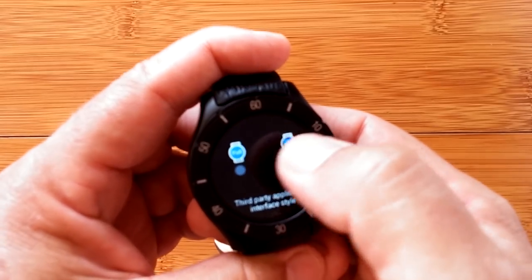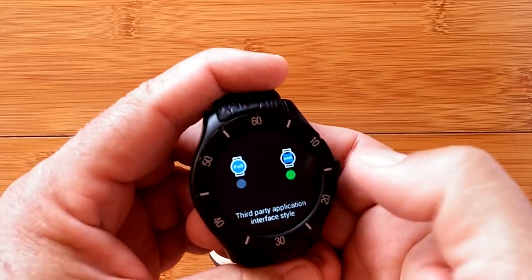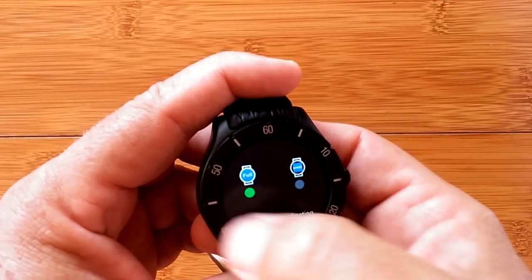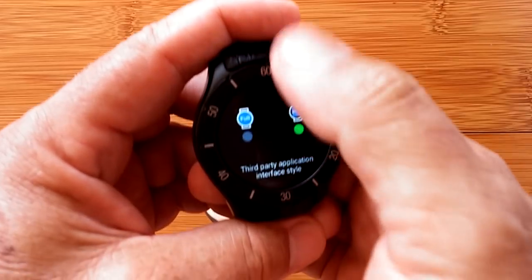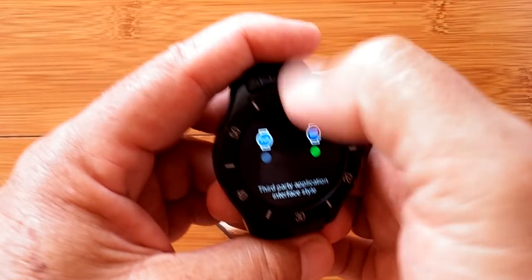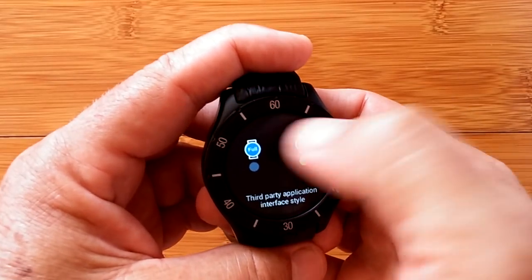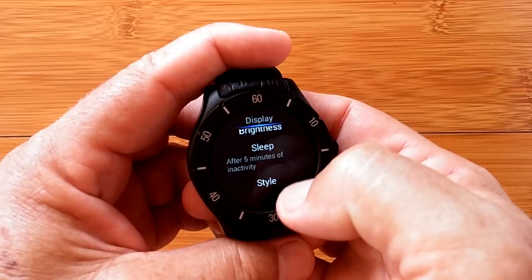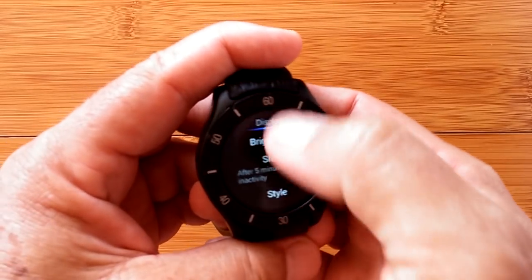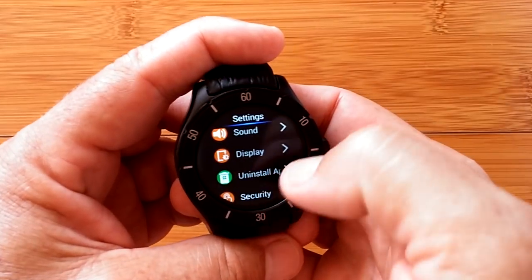Style. This is the style for the third-party apps, whether they'll be in a square or whether they'll be fully round. And this is the place you set it. Usually that's on one of the scroll down or scroll over type of things where you can toggle, but I haven't seen that there. So remember where this is, okay? Inside settings, inside display, and style. That's where you'll make those changes if you can't see the menus on these sides.